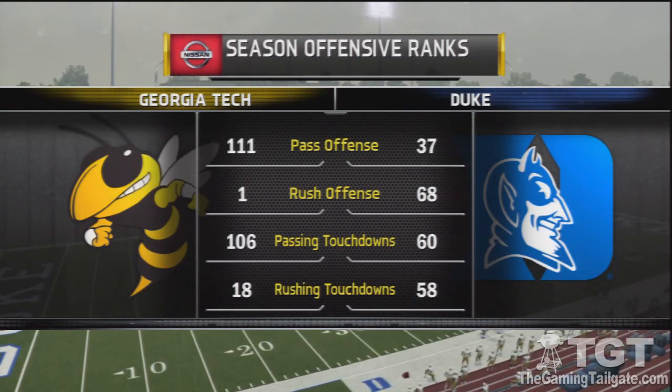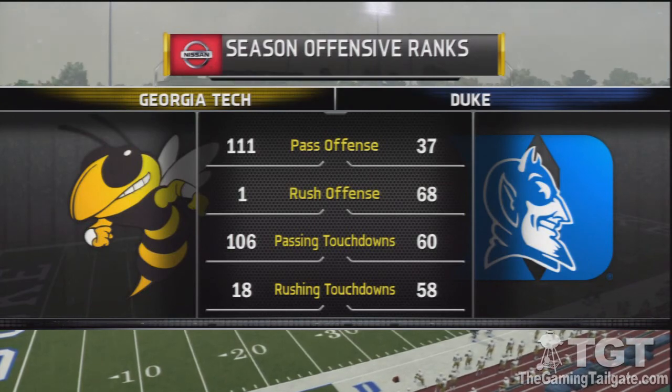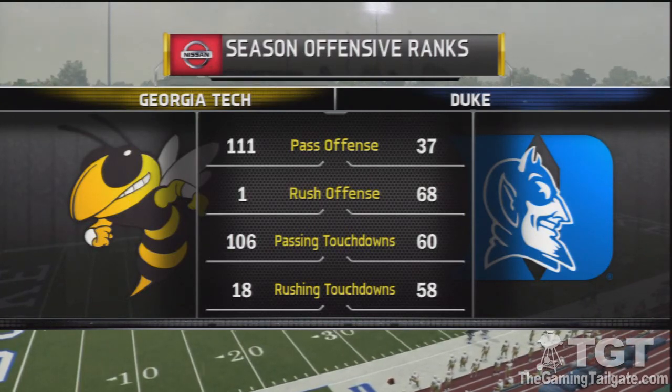Thanks for joining us here on the NCAA College Football pregame show. Now let's send it out to Brad and Kirk for all the action. We'll see you at the half.